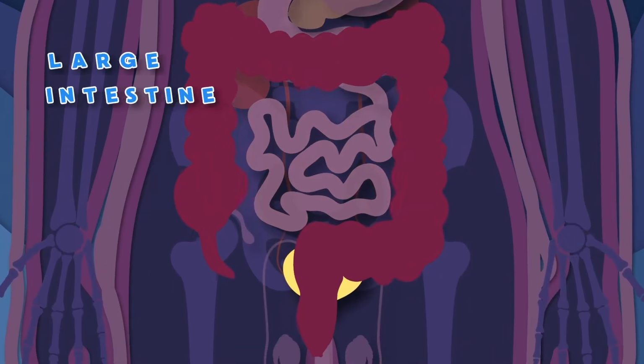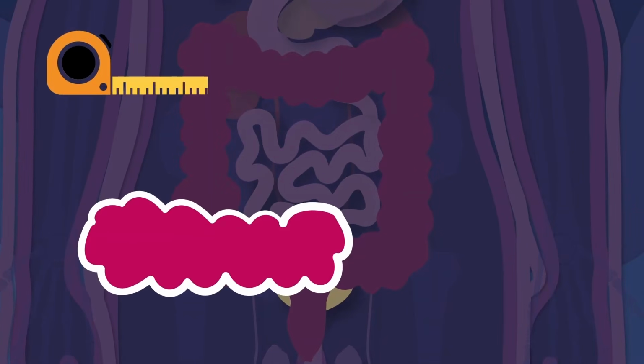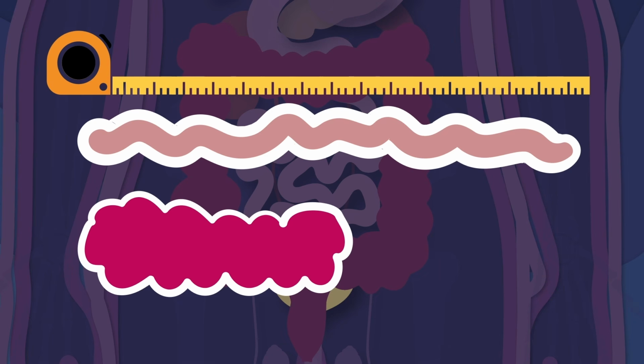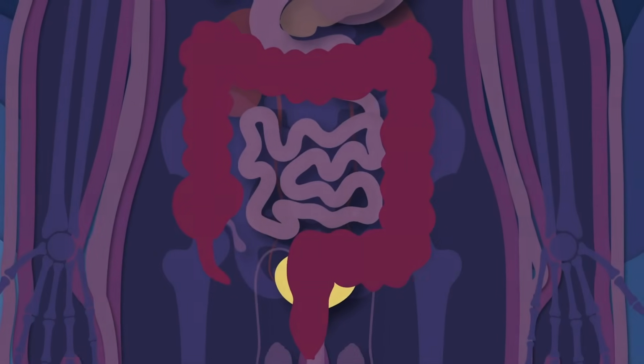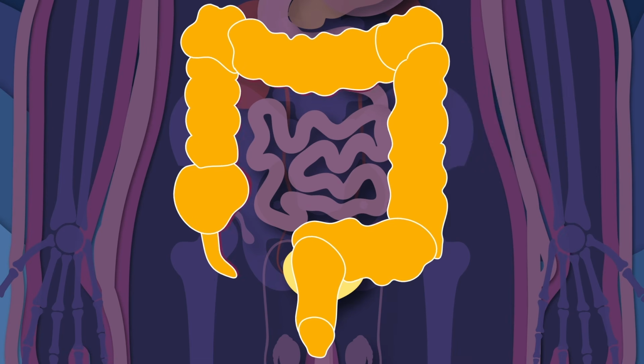I am your large intestine, though I'm shorter than your small. I'm called your large intestine due to my expanded walls. I'm made up of 10 different parts, all connected into one.